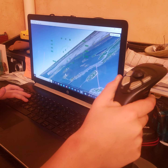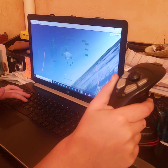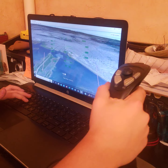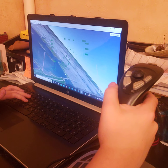Isn't it like in a lake or something? No, it's in a pretty big lake. It is in New York though. It actually might be over here. Oh, that's the city. That's where it is. I'm gonna turn here.